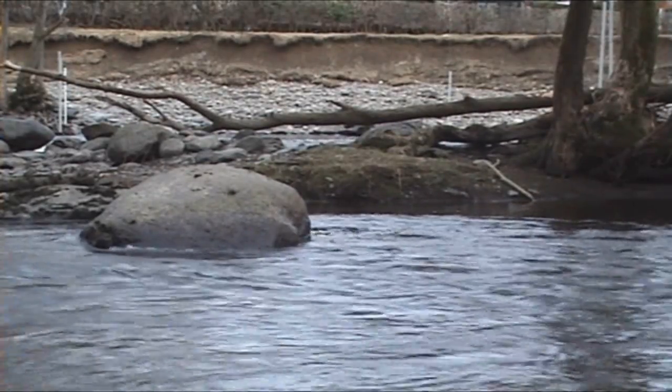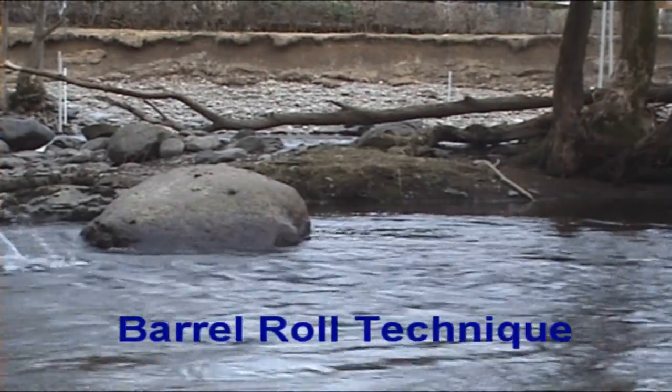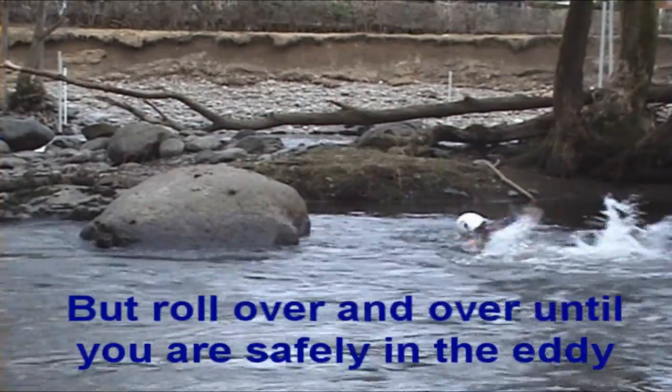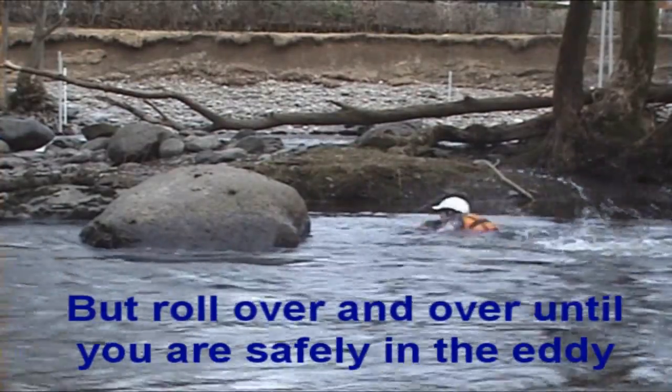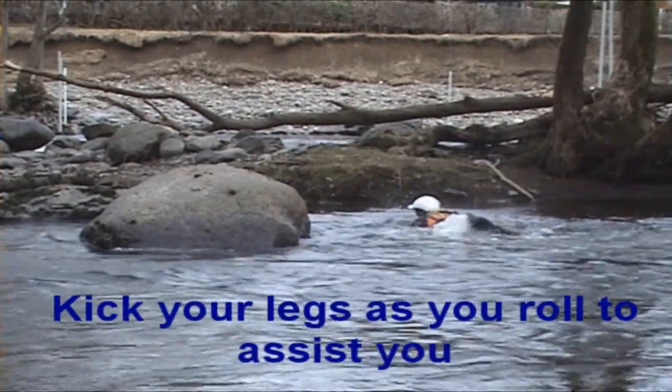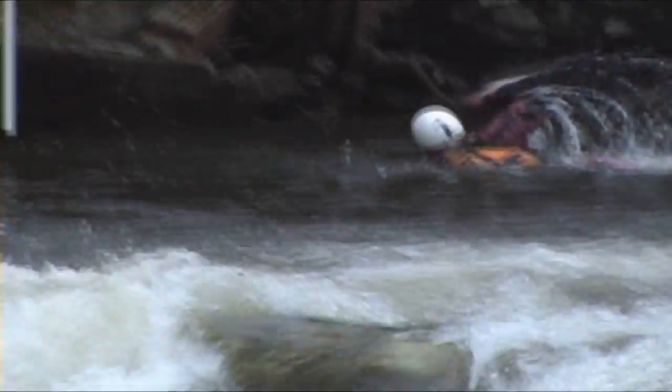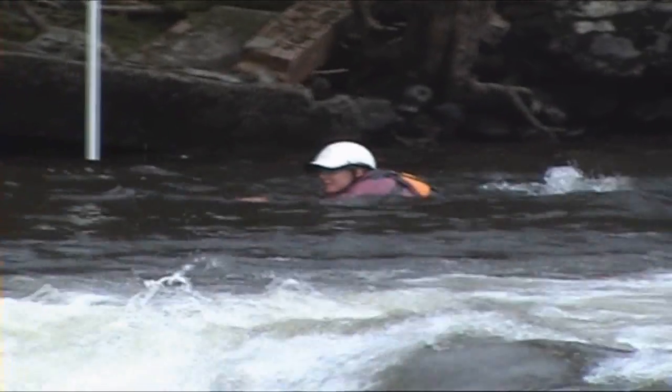If you find it difficult to get yourself across the eddy line using the previous technique, or when swimming in fast currents, it may be more beneficial to use a barrel roll technique. You approach the eddy as before, but instead roll over and over until you're safely in the eddy. You may find it useful to kick your legs as you roll. It is important that you keep your hands and feet off the riverbed until it is too shallow to swim any further.